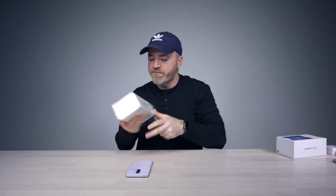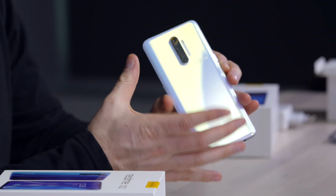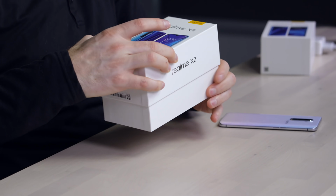It's worthwhile for us to crack into the standard X2 because this one's going to be targeted at the even more budget conscious. Can we get a price on this one, Will? Around $250 US. So you can find the Pro between $420, $450, somewhere in that range. The standard X2, on the other hand, it's kind of more like $220 to $250.